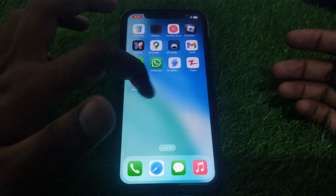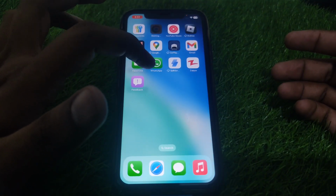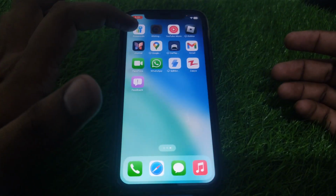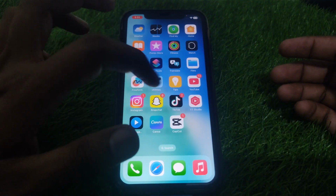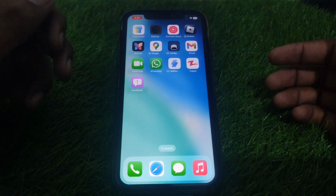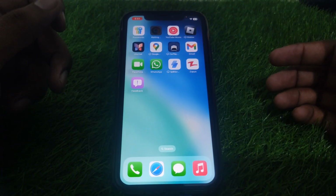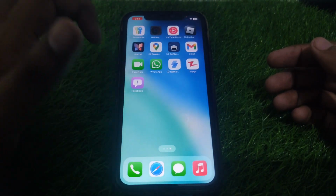Today we are going to discuss how to fix lagging after the iOS 26 update. For example, if you feel your iPhone lags too much after you have installed iOS 26 on your iPhone, then how you can fix that. For this, you have to simply watch this video completely. So without wasting any time, let's start the video.